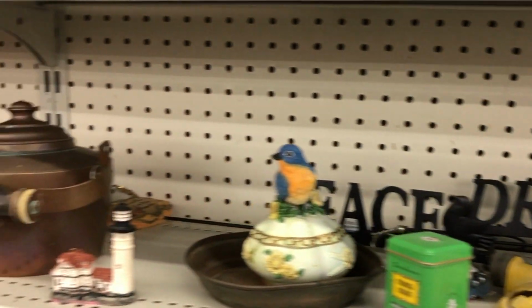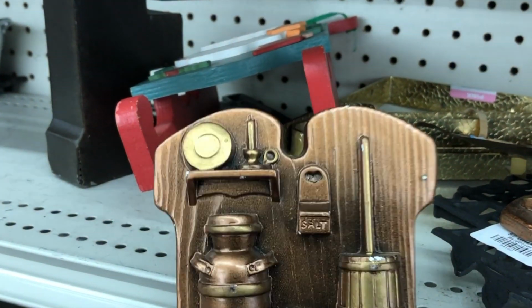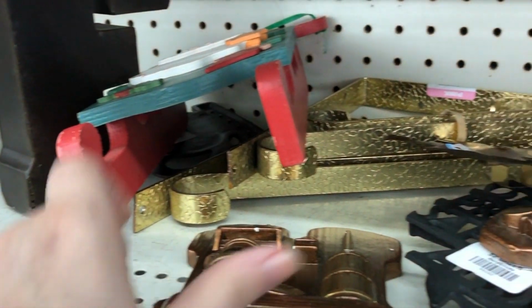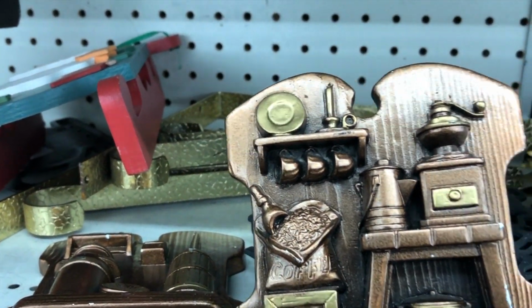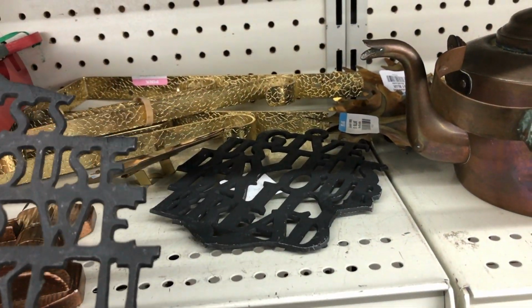I found some interesting chalkware pieces down here. These are wall decor, and they are in this copper color. The copper stuff is kind of coming back in style. I, again, should have got those Copper Guild. It would have been nice with these as well. But it's just one of those things, you know, sometimes you just don't always make the right decisions. You can't always buy it all, so these are pretty nice.